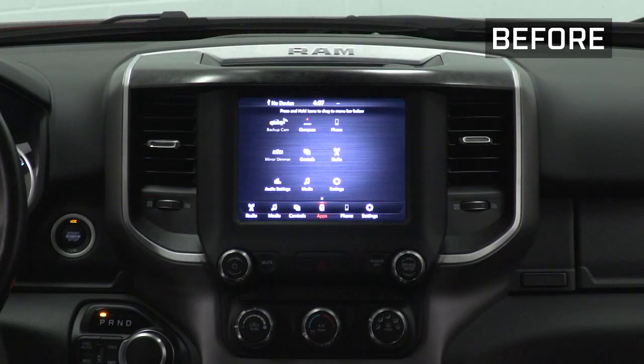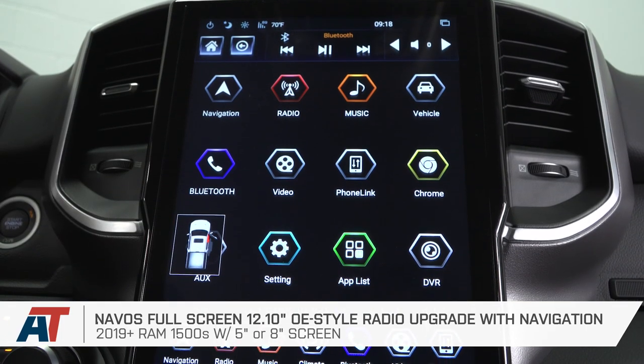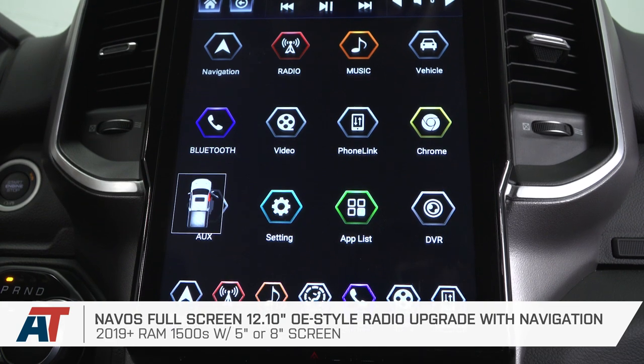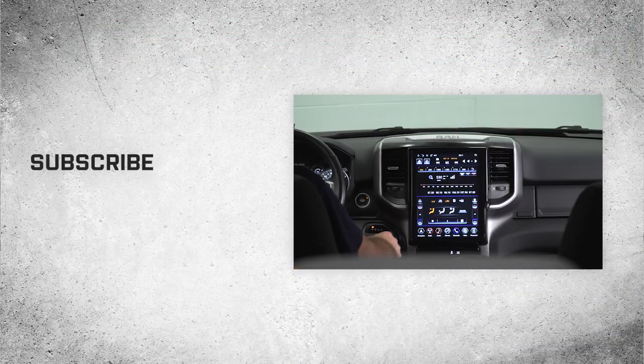So that'll wrap up this review and install of the Navos full screen 12.1 inch OE style radio upgrade with navigation for your 19 to current Ram 1500 with the 5 or 8 inch screen.